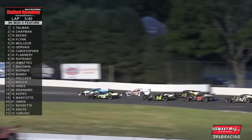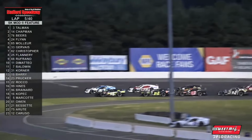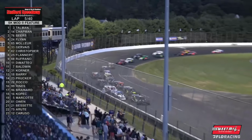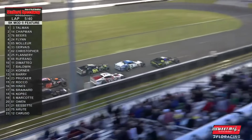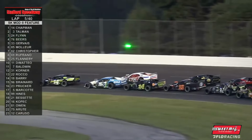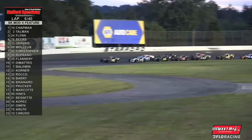And he is just there after a podium run, Bonza. And now, look at the bid for that 3rd position. Talman tried his best, but Steven Chapman takes the lead. Now Talman moves low. Not much room. Talman had to back out of it as Chapman shut the door big time.